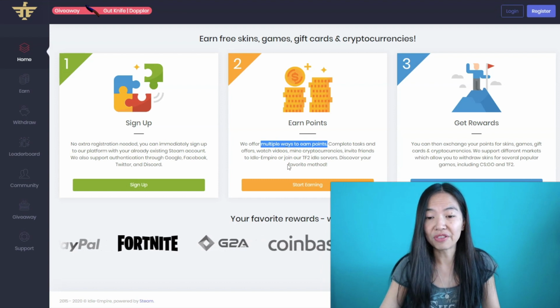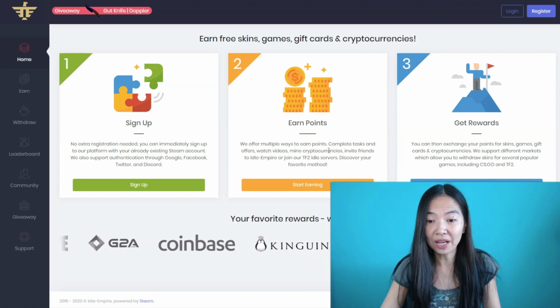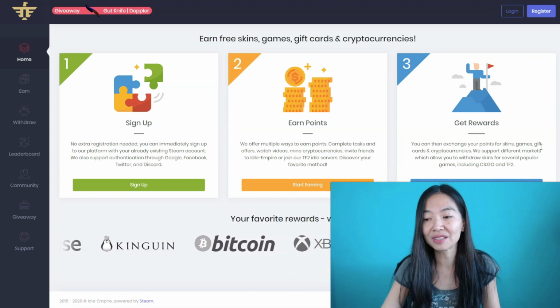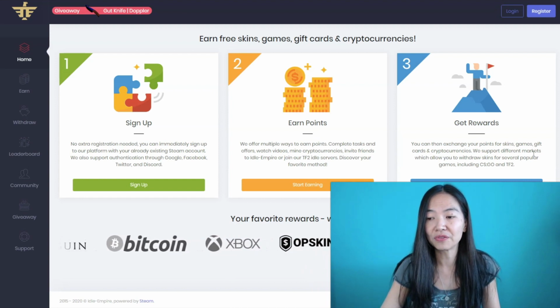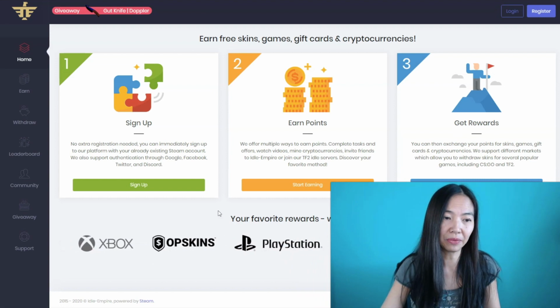Then you can do different things to earn points: complete tasks and offer walls, watch videos, mine cryptocurrencies, invite friends, and so forth. Once you have collected a bunch of points, you can exchange them for skins, games, gift cards, and cryptocurrencies. We support different markets which allow you to withdraw skins for several popular games. So this is a really good one for gamers, okay?